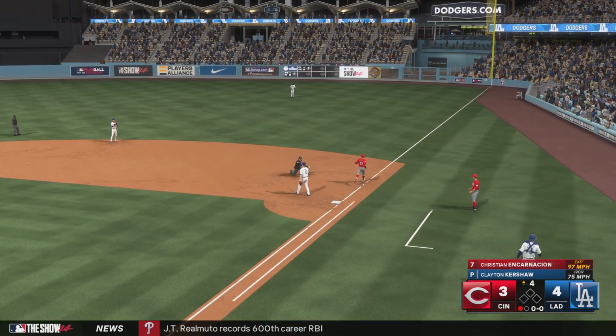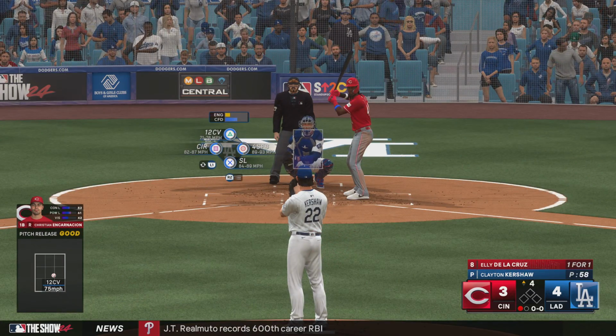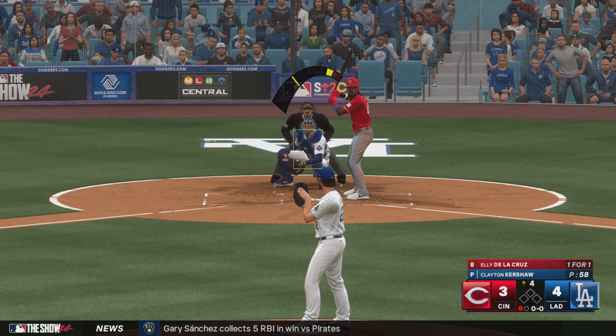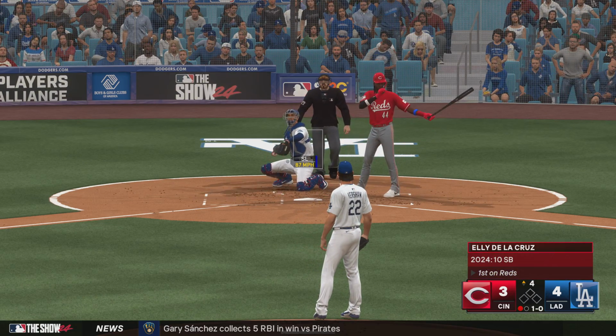Betts whips it to first. Leadoff hitter retired in the 4th. In now for the Reds, Ellie De La Cruz. The switch hitter batting right. Just missed.